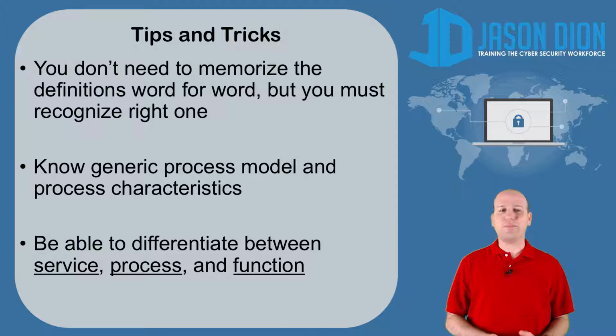Now, you don't need to memorize definitions word for word, because on this exam, all you have to do is recognize the right one. It's going to be on the paper as A, B, C, or D. You just have to select it. There's no essay, there's no short answer, there's no fill in the blank. Remember, recognition in test taking is a lot easier than having to pull it out of your mind and write it down yourself.